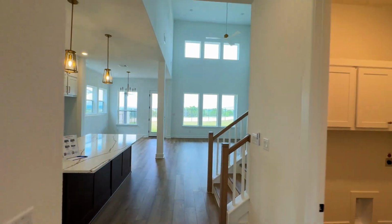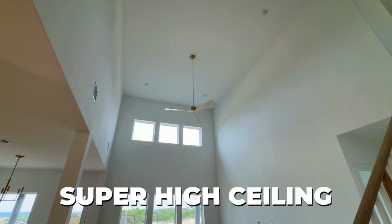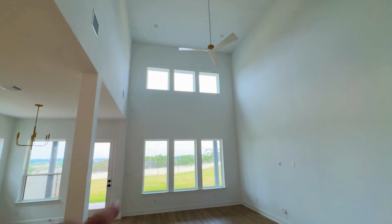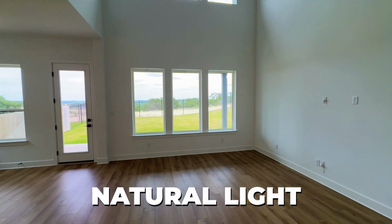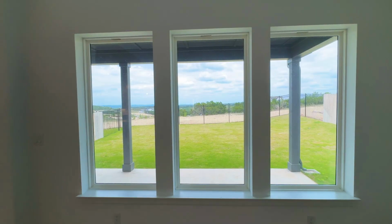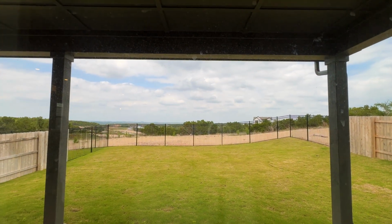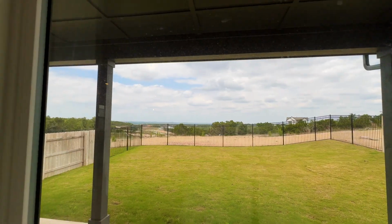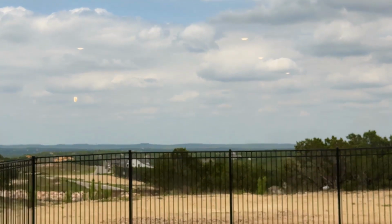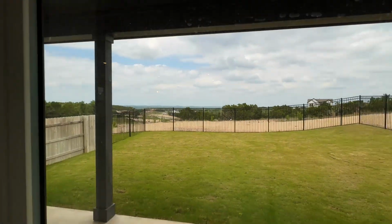Check this out. Look at that. Huge ceilings. I didn't even turn on these lights, and there's a ton of light coming in, super spacious. And I didn't even know this. No neighbors behind you. That's pretty cool. Look at those views. Guys, I don't think you understand the beautiful part that we're in of Austin, Texas.